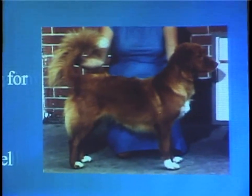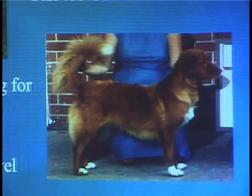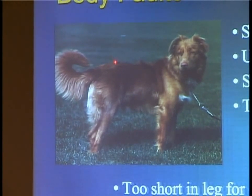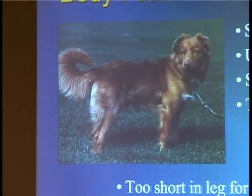Now, you mentioned the tail, so that curly lift to the tail. You said that had to do with tail set somehow. Well, you see that dog has a bit of a steep croup there. You can see it. There's the croup. That's the length of the croup. There's a slope to it. It should be.